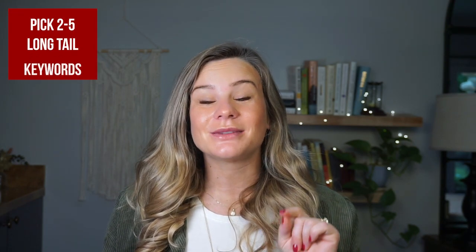Anyway, your next step is to pick 2 to 5 long tail keywords. Long tail keywords are things that are going to be incorporated into your blog so that when people are searching on Google, it's likely that your blog will come up as a search result.